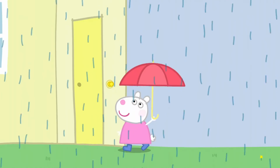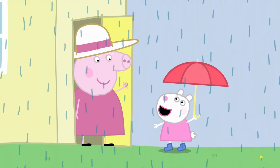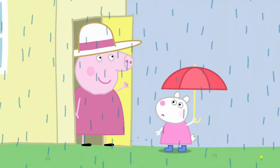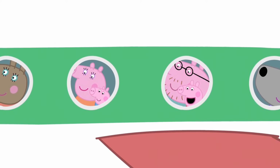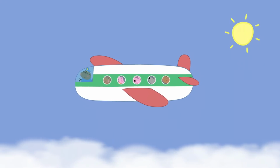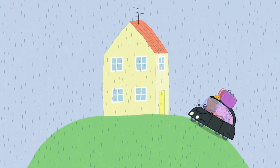Suzy Sheep cannot wait for Peppa to get back home. Hello, Suzy. Is Peppa home yet? No, Suzy, but she's flying home now. Flying high in the sky, flying high and high and high. I hope it's sunny when we get home. Peppa's family have arrived home.